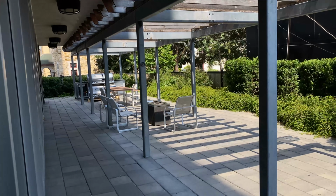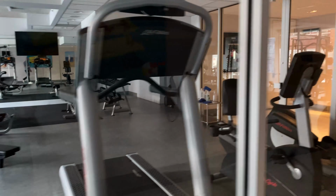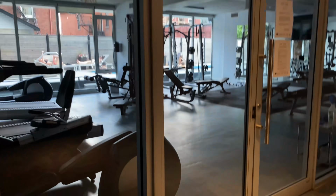This is a little backyard space. Here, let's open the door, show you. That's super cool. This gym is pretty badass. For a condo, I mean, what more do you need? I'll show you.